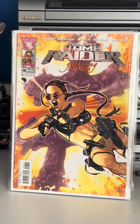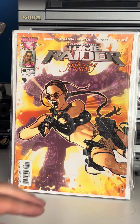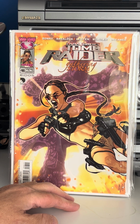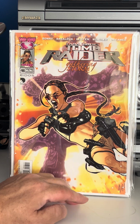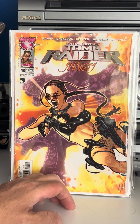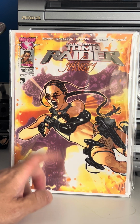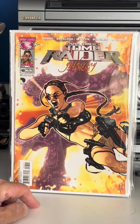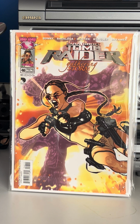I have two more books coming in for Tomb Raider that have already been shipped. And then after that, I have one Adam Hughes Tomb Raider to get. And that will complete my run. So 46, and then there was the one that really looks like, what's his face? Angelina Jolie. She just has a towel. But that one I was missing. The other one that I have coming is like 32 or 33, and then there's another one that's in the 30s that I don't have.